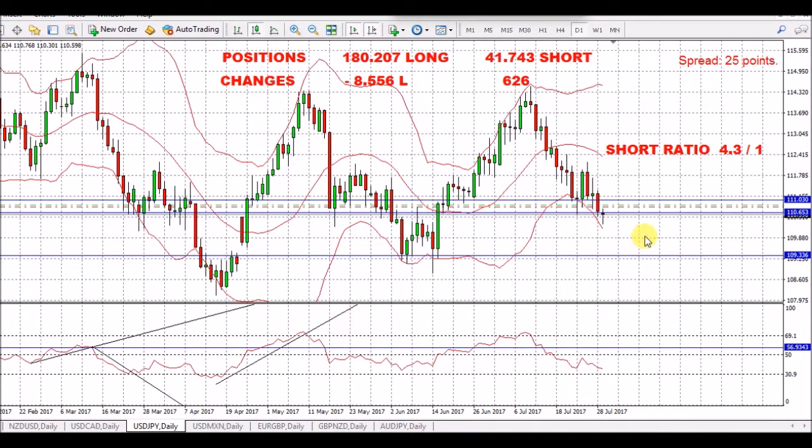USD JPY. It has actually fallen again today, which is really nice. I've got my trade in profit and I've put a stop behind it, which is really nice. We've got a short ratio of 4.3 to 1. I am expecting to get strength in the US dollar, and that may actually be stronger than the yen is increasing. So I'd rather make sure of getting out of this trade if we have another little rally. So anyway, I've got my stop in.